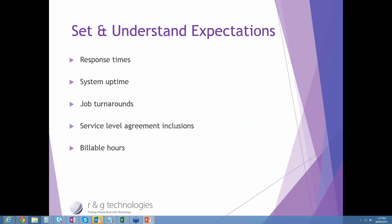But as an example, specific situations where job turnarounds would apply are things like what we would call service requests. I'm going to add a new user. I'm going to redirect someone's email. What are the appropriate expectations around how quickly those jobs are going to get turned around?